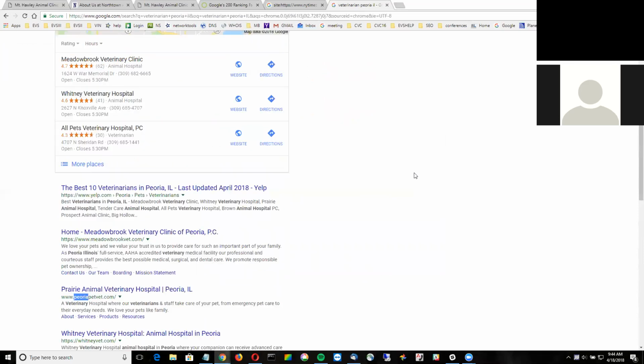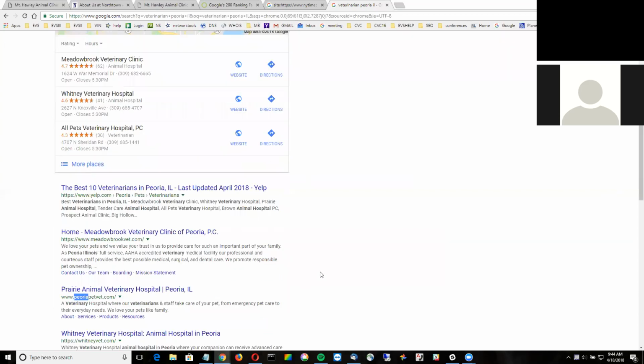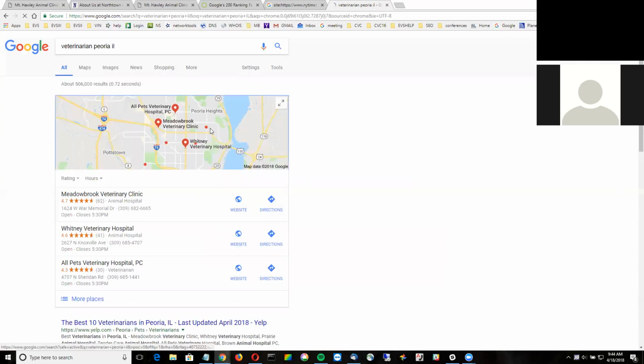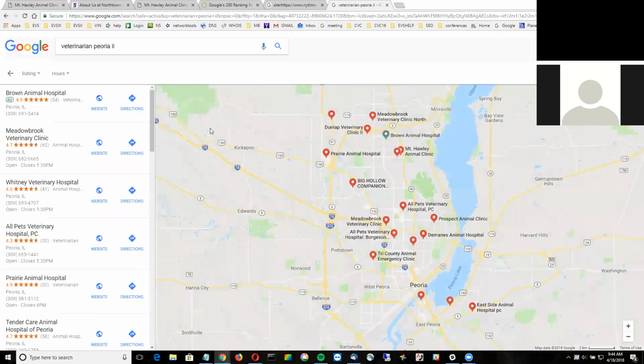Okay, I've still got a little bit of time, so I'm going to talk about the map stuff, because I haven't touched on this, and I get a lot of questions about it. Your map listing is actually its own unique creature. It's ranked differently than the organic results down here. The map ranking has a lot to do with your location, the terms that you're using, and your location relative to city center.